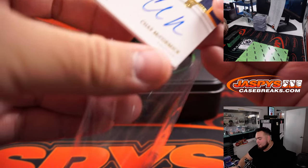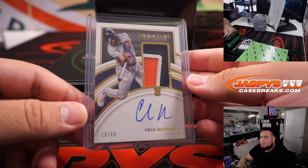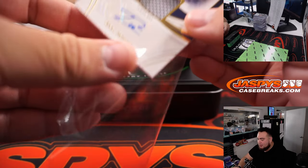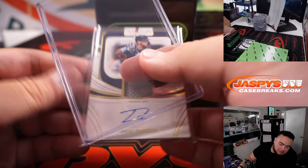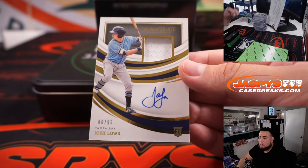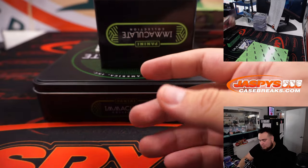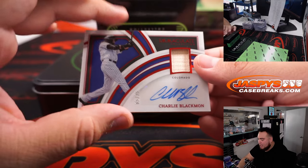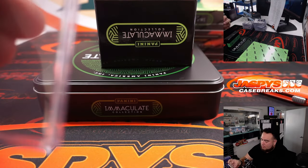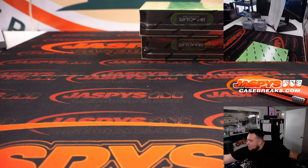McCormick to 99. For Houston. Nathan with the Houston Astros. We have a Isaac Paredes to 99 for Tampa Bay. TB. It's Quinn Martin. Josh Lowe to 99. Another one for RPA for Tampa Bay. And Charlie Blackman for Colorado, 5 out of 25. All right, two more boxes, guys.